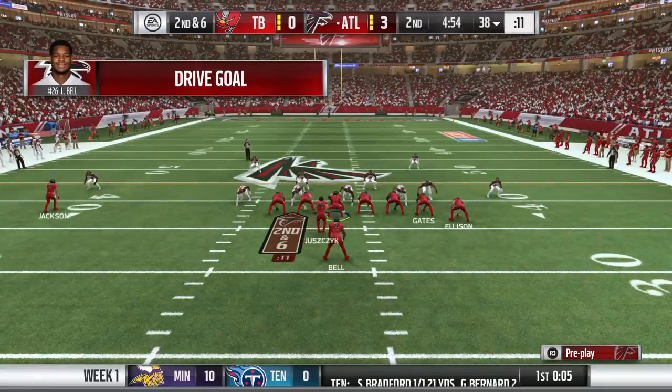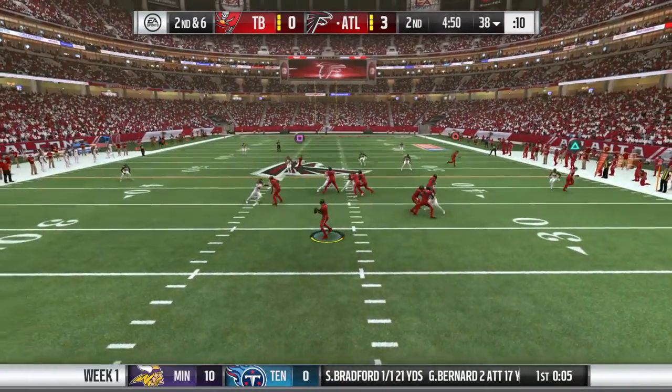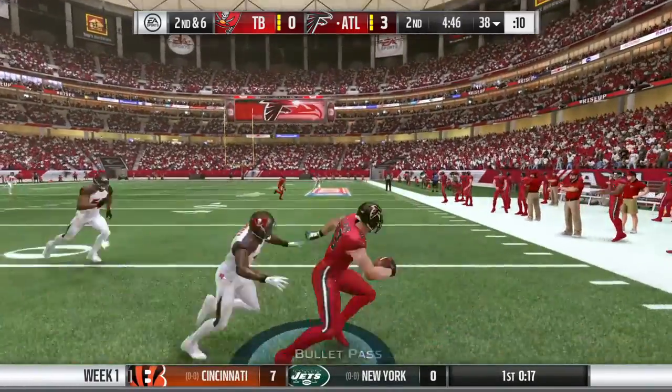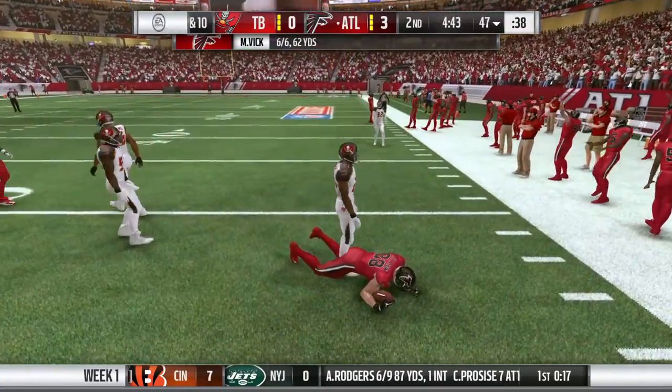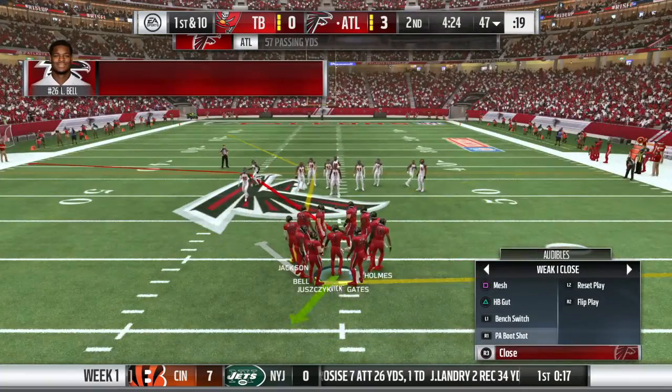Let's go! Back to throw. Oh, he's got a man wide open, complete. It's a 9-yard gain, and it keeps the drive moving. So much goes into a successful play, doesn't it?